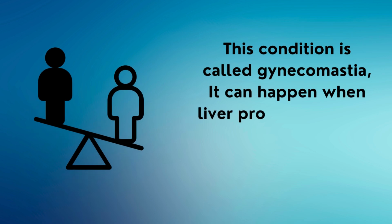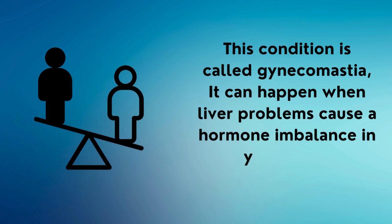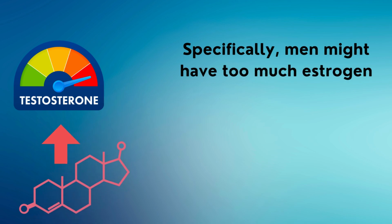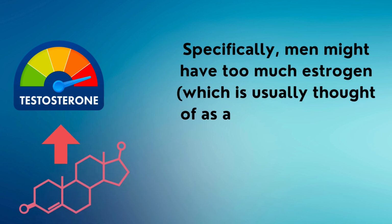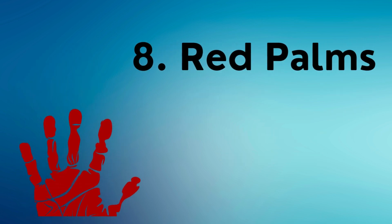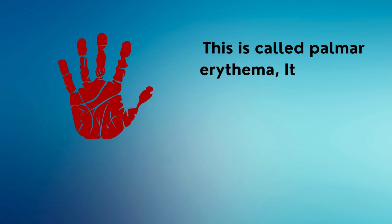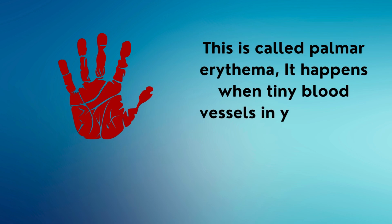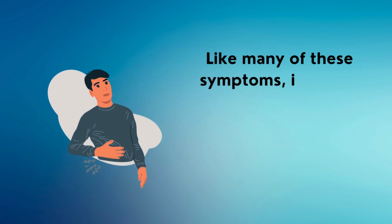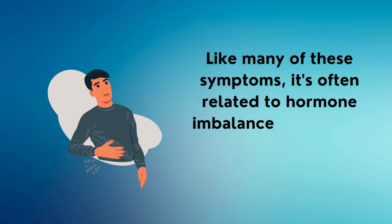It can happen when liver problems cause a hormone imbalance in your body. Specifically, men might have too much estrogen, which is usually thought of as a female hormone, compared to testosterone. 8. Red palms. This is called palmar erythema. It happens when tiny blood vessels in your palms dilate, get bigger. Like many of these symptoms, it's often related to hormone imbalances caused by liver problems.